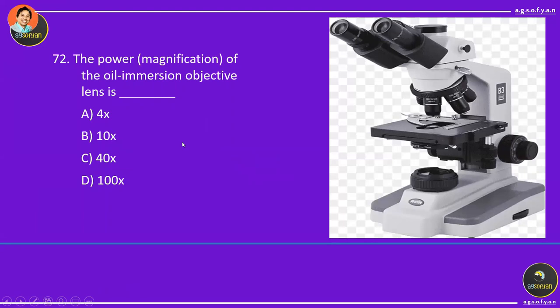The power or magnification of the oil immersion objective lens is, we already mentioned, going to be 100x.